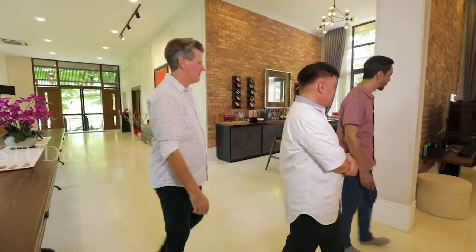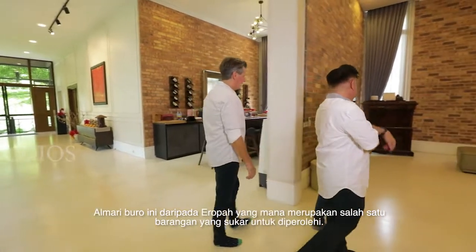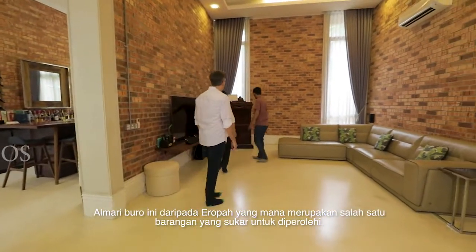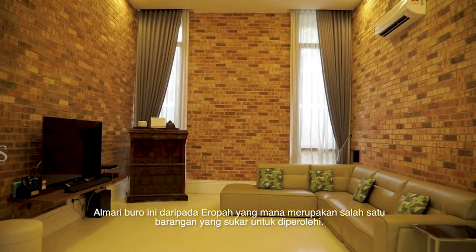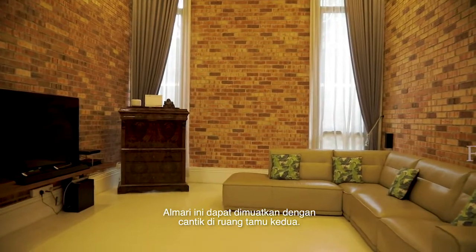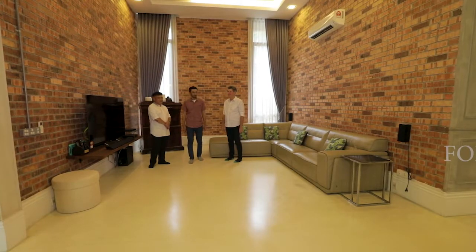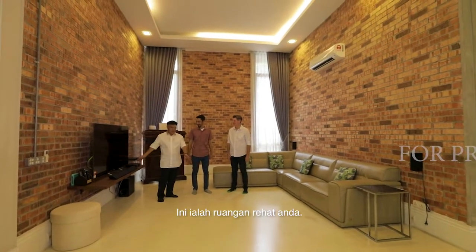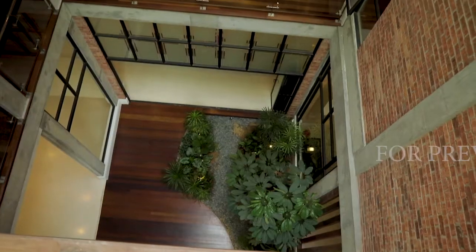Like this bureau here is also from Europe. It's also one of the rare pieces. Wow. So it's a bureau. Now it sits beautifully here, in a nice second hall. So this is your chill out area, your TV area. Correct. Your TV area, where we just sit.